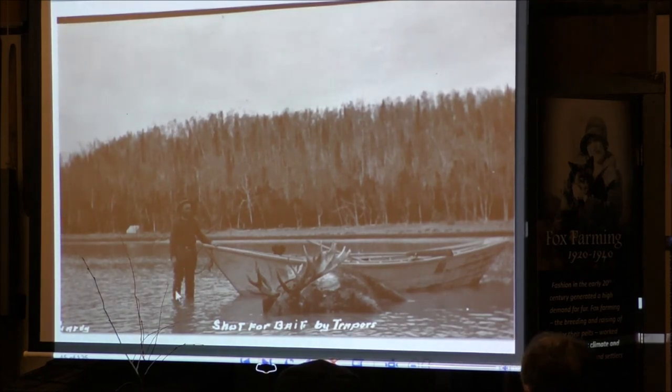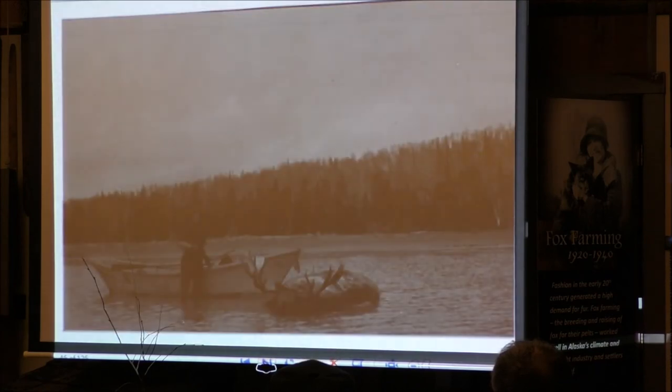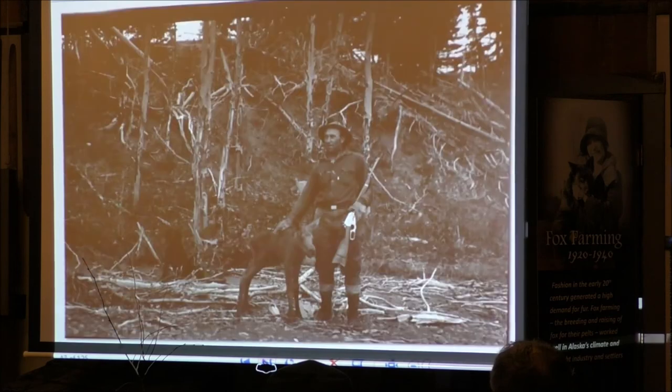They shot it for bait. That's what it says. Isn't that a beautiful boat? And a beautiful dog? Look at that. That would be a wood boat, right? Yeah, that's planks. Just a Mackenzie. Same moose. Got the same characteristics. Every now and then, she goes to that Orkin moose and just fostered it.